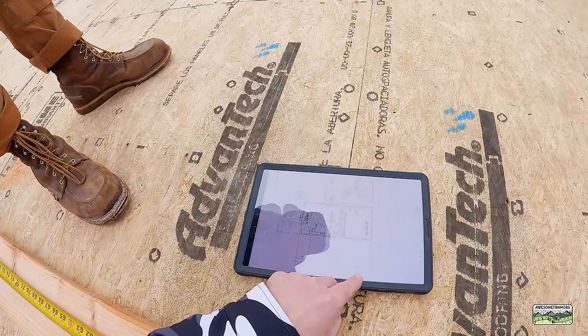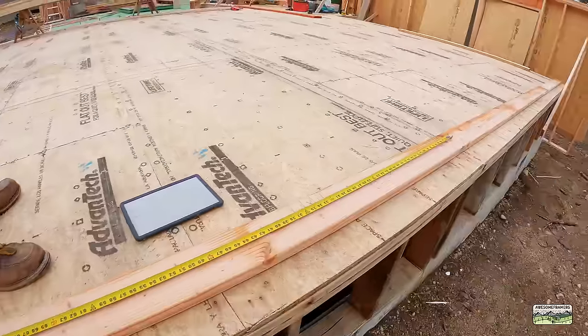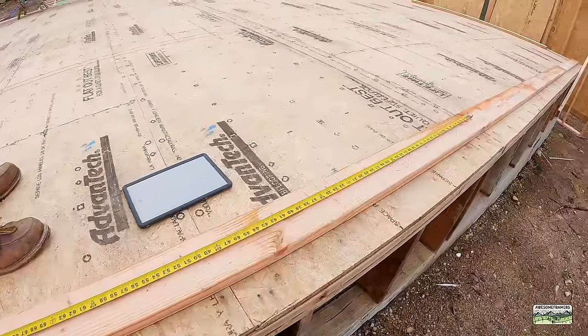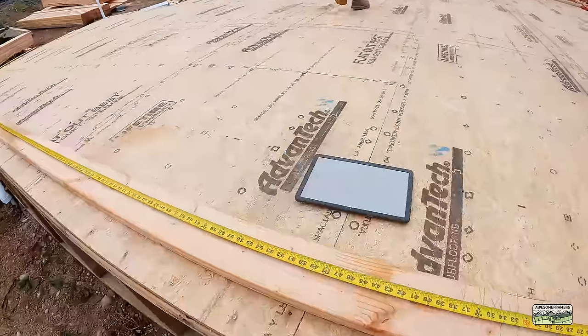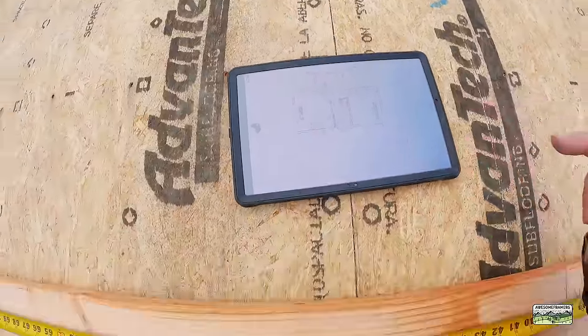And then I have a 4040 here. I'm just gonna go off the plan. Okay, so four windows total? Yeah. Okay. So 5'6" to the center.